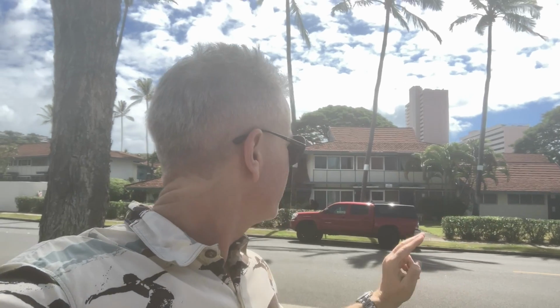And you'll notice it starts to get a little bit noisy here as we start to get closer to H1 highway behind me here. However, what I want to point out here is Tropicana Village, and this is going to be the 3rd of the 3 sister condo complexes in Kahala. First we hit Waialae Gardens, then Tropic Gardens, now Tropicana Village.